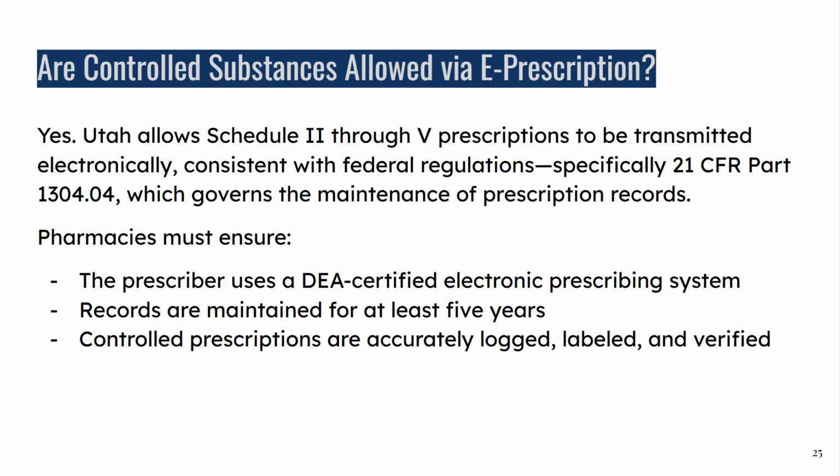Are controlled substances allowed via e-prescription? Yes. Utah allows Schedule 2 through 5 prescriptions to be transmitted electronically, consistent with federal regulations, specifically 21 CFR Part 1304.04, which governs the maintenance of prescription records. Pharmacies must ensure the prescriber uses a DEA-certified electronic prescribing system. Records are maintained for at least 5 years. Controlled prescriptions are accurately logged, labeled, and verified.